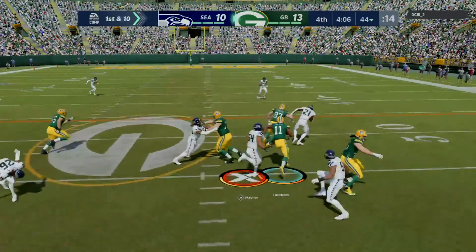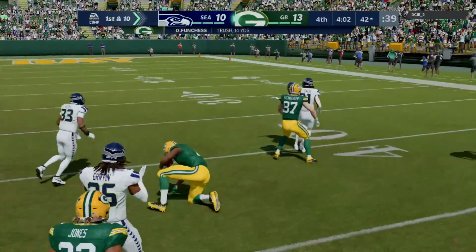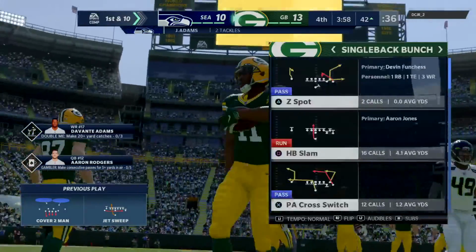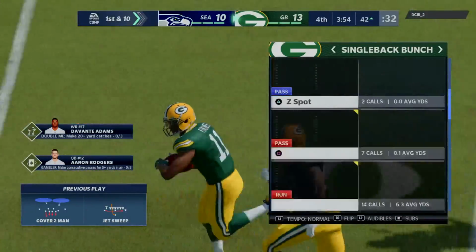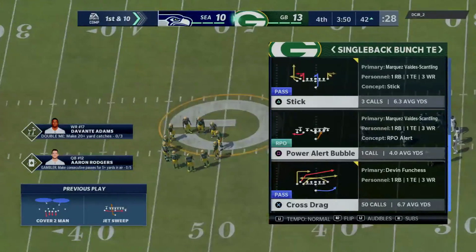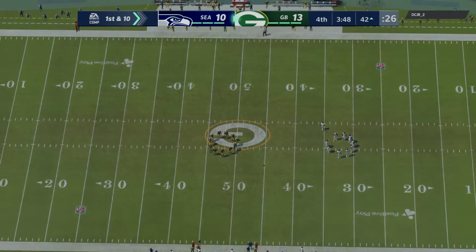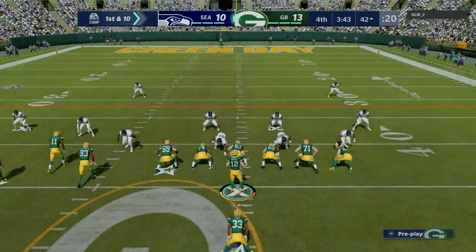They get it to Funchess on the jet sweep. And they're well past midfield, just a yard or two shy of the 40. 14 yards, good for a Packer first down. I think the reason this play is so successful is not just the blocking at the point of attack, but how about the speed at which he takes the handoff? He's in motion already, so he's not coming from a flat start like a running back often is. He's at a full run by the time he gets the football.